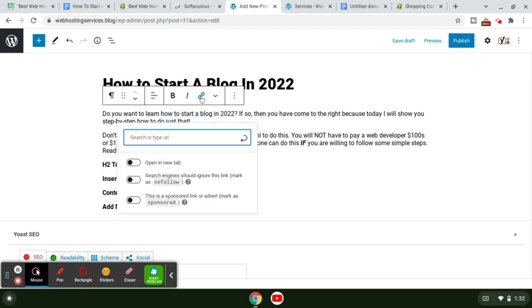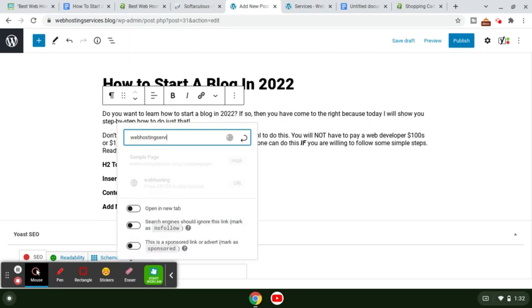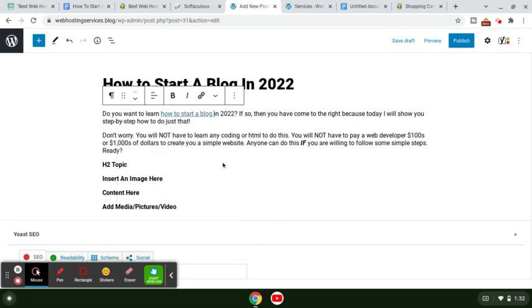So you have this button right here, you click on it, and what you can do is type in where you want that person to go. So I'm going to type in web hosting services, and this is just an example, guys. You can plug in whatever you want. It doesn't matter. So this is going to be just the main page itself.